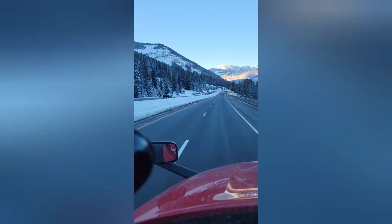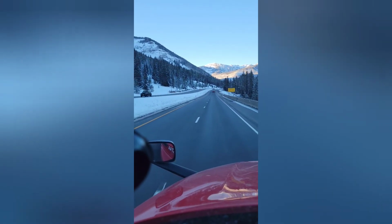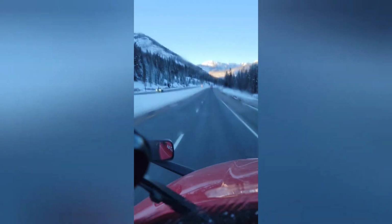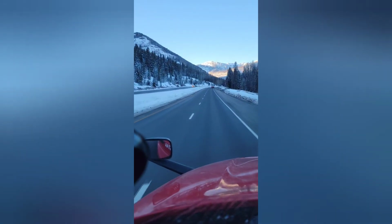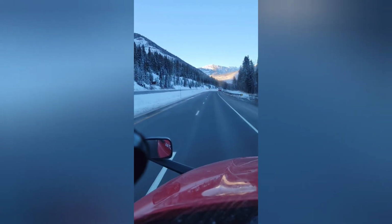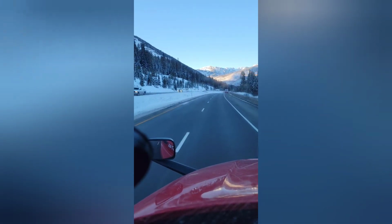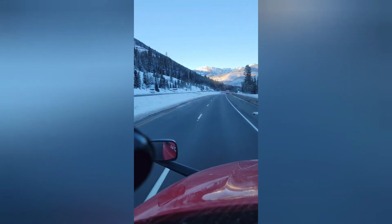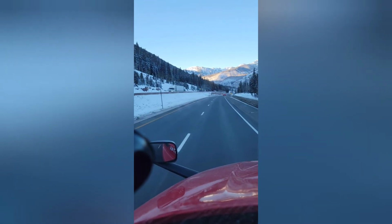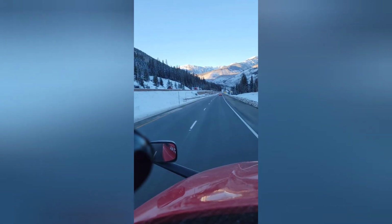You can also see that it's a beautiful winter day. And it's enjoyable. I'm going to give my windows a quick shot, clean them up a bit. There we go. This is how you do it in an automatic, quick and easy. All right, I will talk to y'all in a bit. Let me continue on down the mountain. We'll be in Vail here momentarily. Got about 5 miles to go.